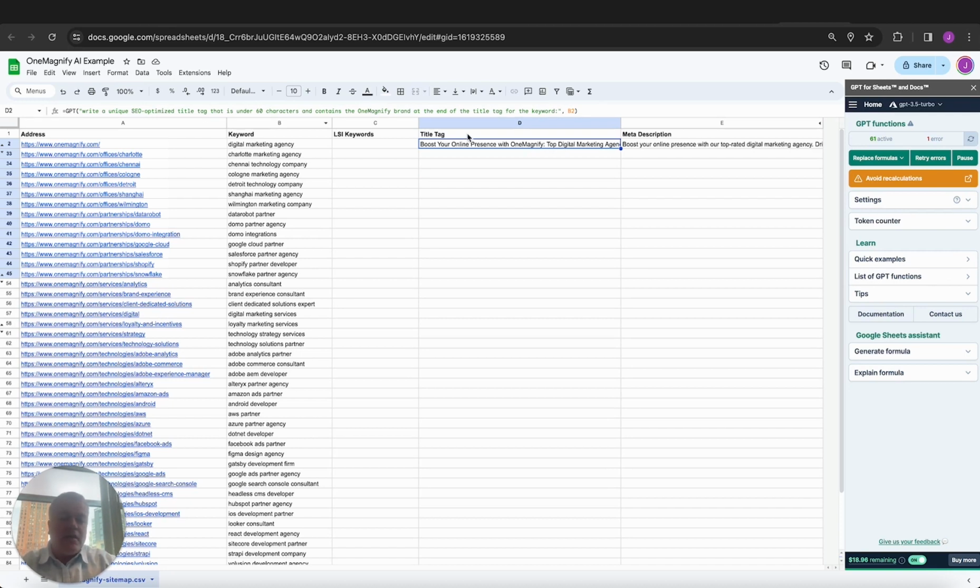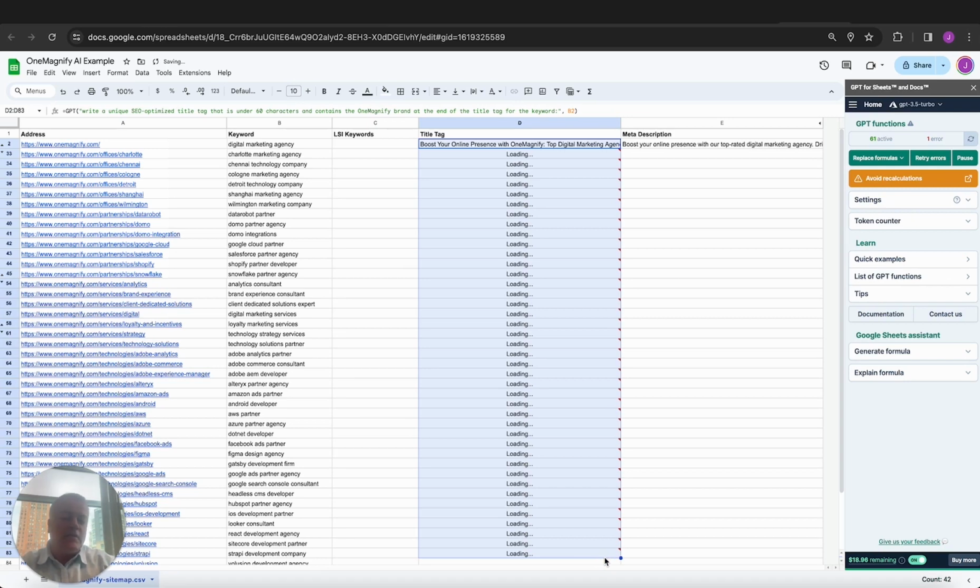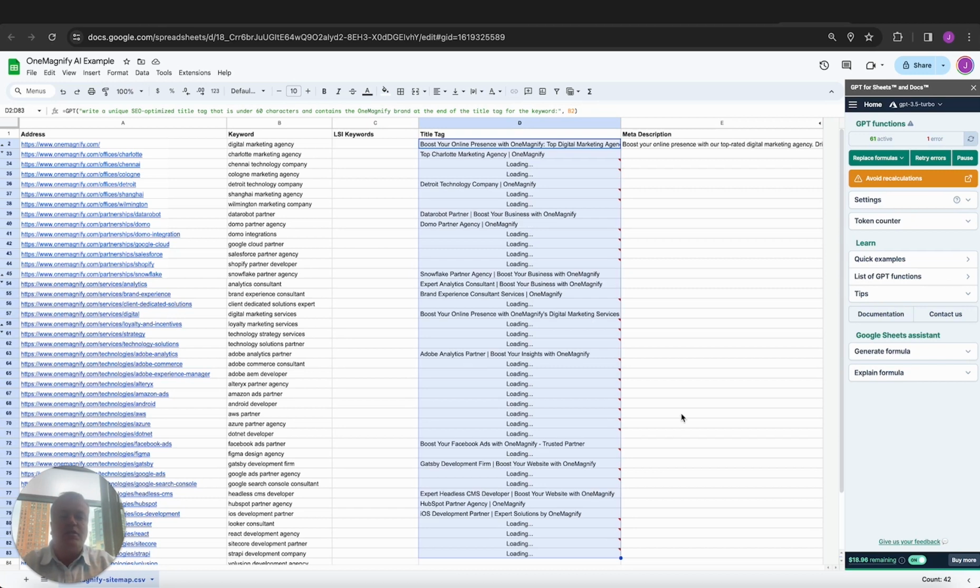And then it's referencing in its argument cell B2, which in this case is the keyword. So this is the beauty of GPT for Sheets: I can drag this all through. So let's say in this example I've got 50 web pages, and it's going to go ahead and create SEO optimized title tags for those 50 pages.